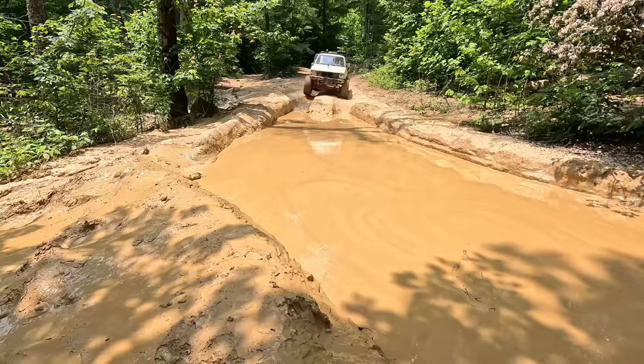All right, up next, a massive, massive mud hole. I don't know how deep this thing is. I didn't see anybody else go through. This is gonna get nasty.